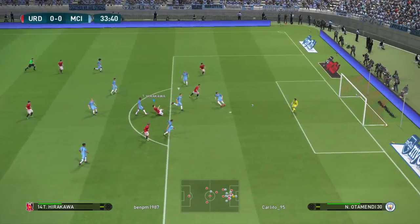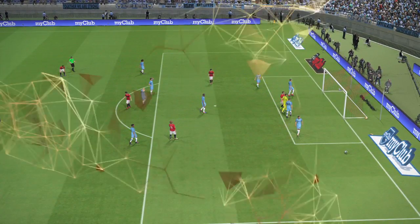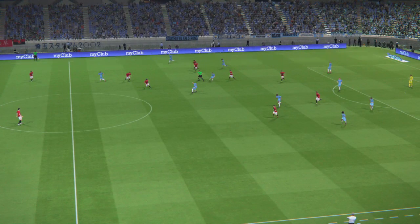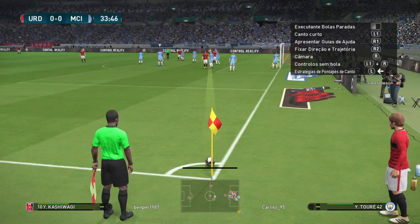Passes it through. Has a hit! And he's there to make a great save. Oh, he made that look really easy, Peter, but I can assure you that wasn't a routine save. He had to be very switched on there.